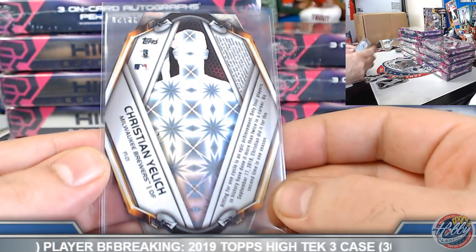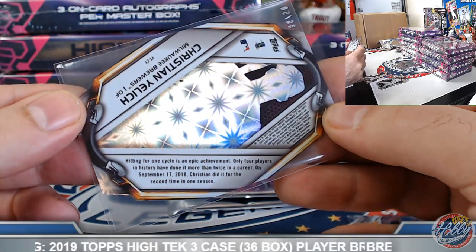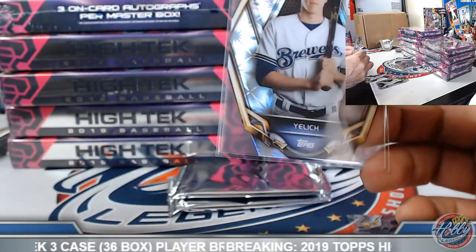Nice little hit here on the Yelich, on the Portrait TEK there. Pretty nice looking back as well. Look at the statistics. 36 out of 50 on the board.